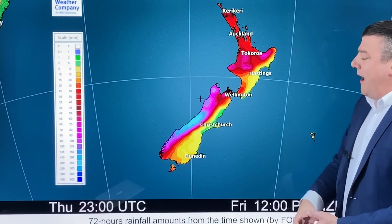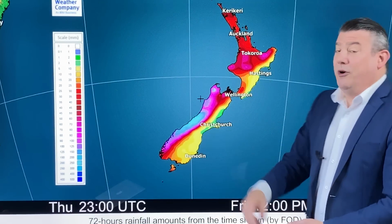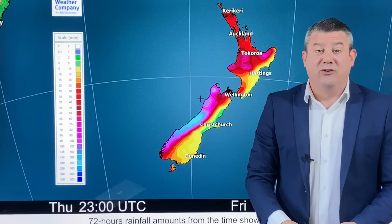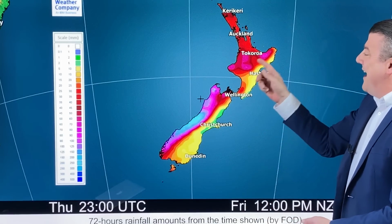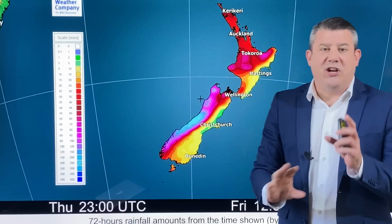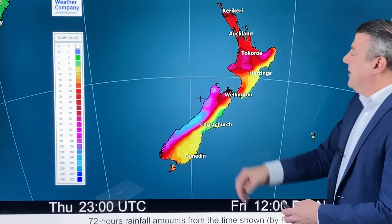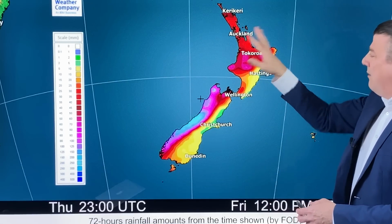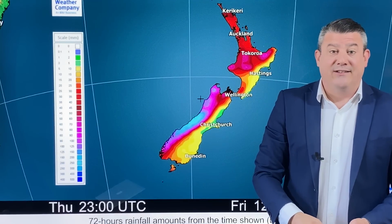So let's take a look at that rainfall for New Zealand. The heaviest falls in blue, where up to 200 millimetres possible on the tops of the mountains and ranges, and 170 millimetres for the Nelson Ranges. Heaviest falls in the North Island, you can sort of see a line through here. This could still change a bit because of that slow moving high out to the east. So those rainfall totals moving through will probably move around a little bit. Stay in touch with ruralweather.co.nz for more information.